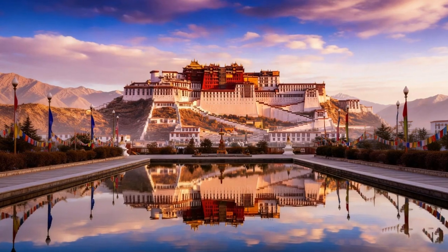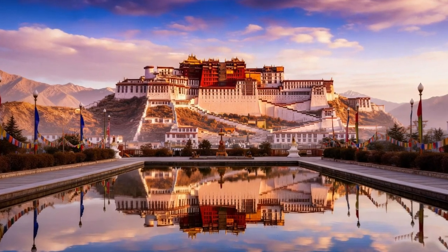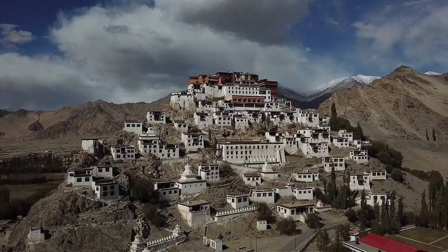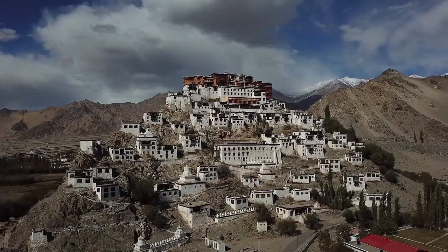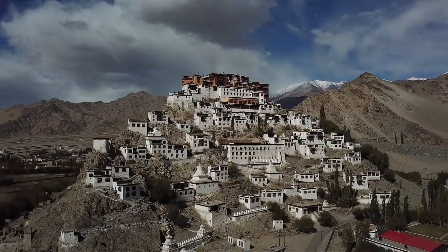The Tibetan plateau is filled with ancient buildings, but have you ever stopped to ask, what kind of homes people built here 1,000 years ago? Not palaces, not temples, but something far more practical. One type of building tells us almost everything about how ancient Tibetans survived. It's called the Tibetan watchtower.